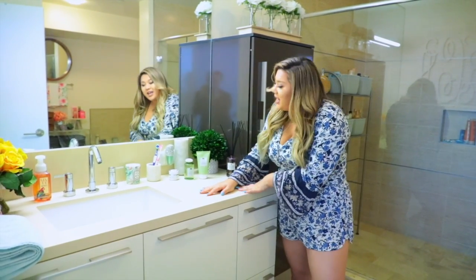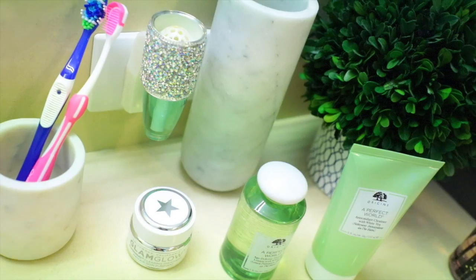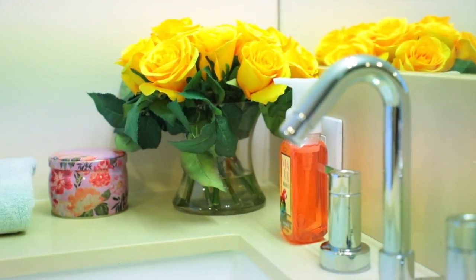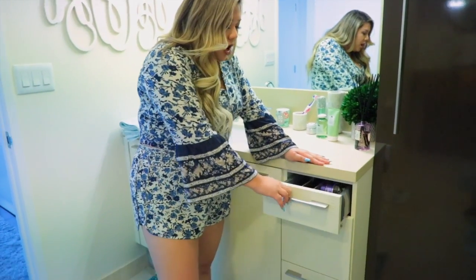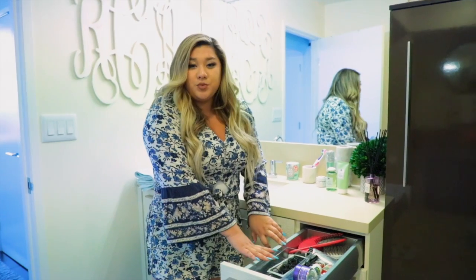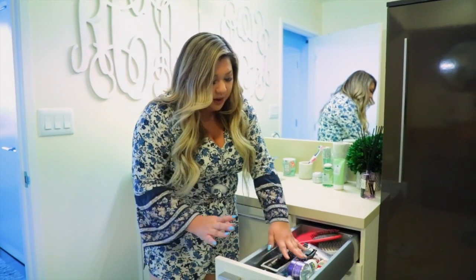Over here is my sink area. On here, I just have my normal stuff that I use, like my skincare that I've been using recently, hand soap, toothbrush, normal stuff like that. In my bathroom here, in the top one here, just keep in mind they're not super organized. In here, I just have things that I'm always reaching for, whether they be little rubber bands or my hairbrush or special skincare and things like that.